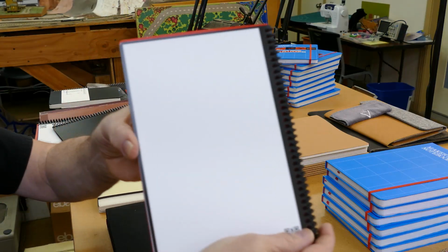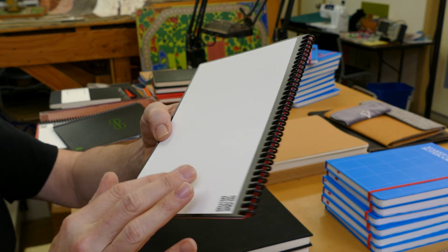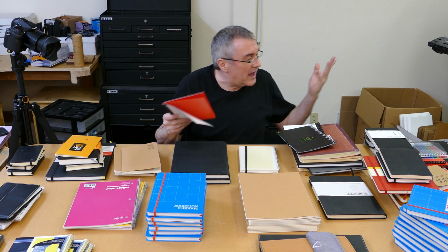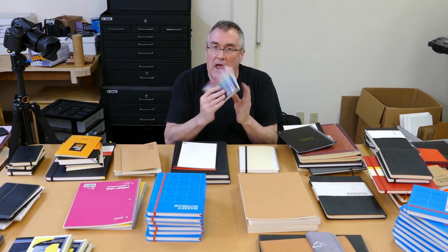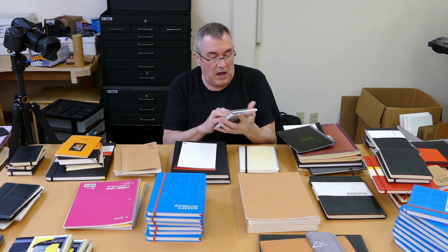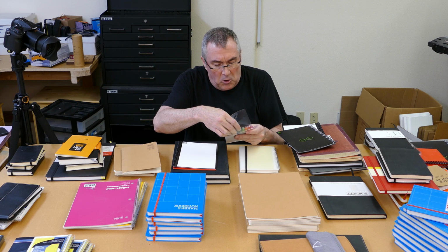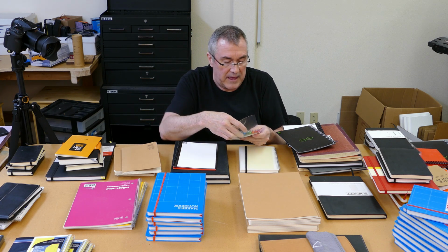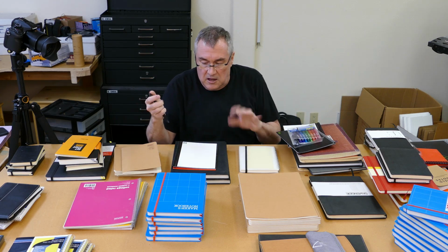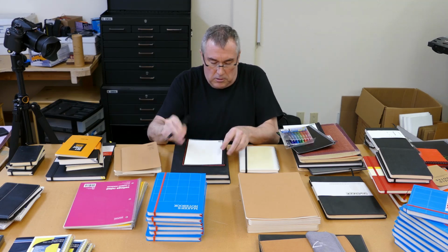Basically the page is a kind of semi-smooth, matte finish plastic. You go, plastic, what the hell? And then you use these erasable ink pens. I remember when they came through and everyone said, oh, that's horrible, erasable ink, who would want that? Well, what they're perfect for here is that each page of this notebook is like a little whiteboard.